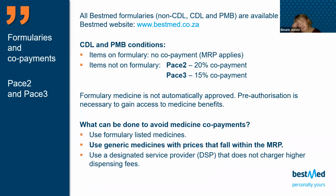Okay. So it's important to note that for CDL and PMBs, because it's unlimited benefits, we prefer if you make use of formulary medicine. If your medicine is on the formulary, there's no co-payment, but the medicine reference price list applies, which means that it is generic medicine, and the average cost of the generic medicines that's in that same class.